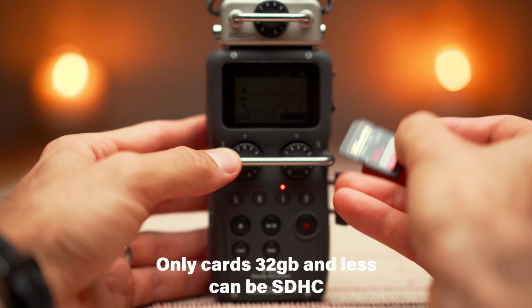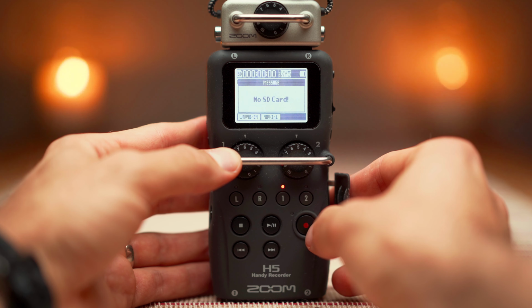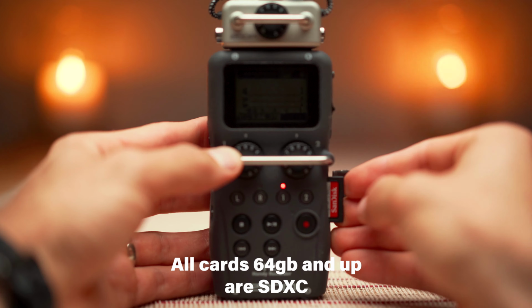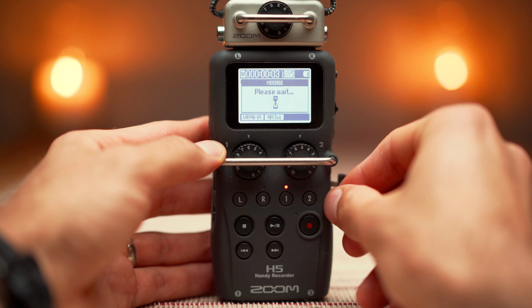One thing to remember while selecting the right card size for you is that some older devices and some, for example, Zoom audio recorders don't take the newer SDXC cards. They only take the slightly older SDHC cards, which are limited to 32 gigabytes, and you won't be able to use the newer SDXC cards in the Zoom recorders because they still use the old FAT32 file format instead of the new exFAT file format, which means that they can take files bigger than 4 gigabytes.